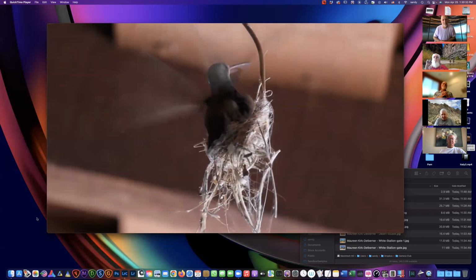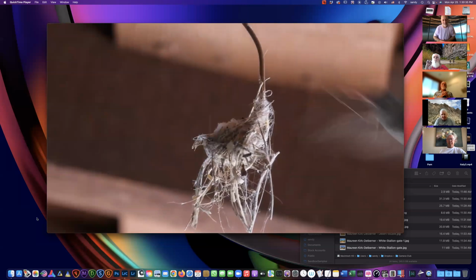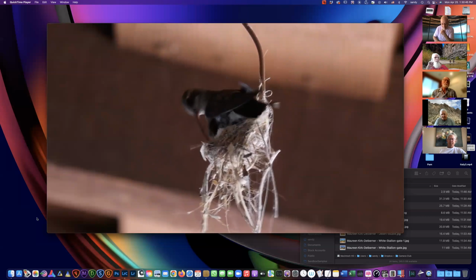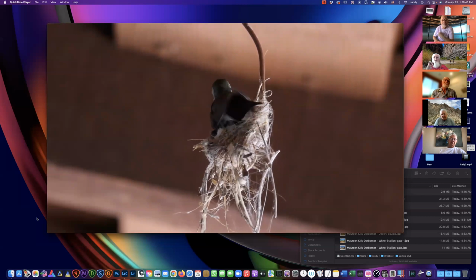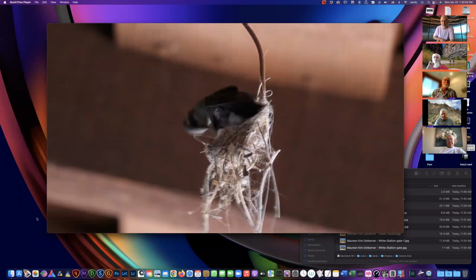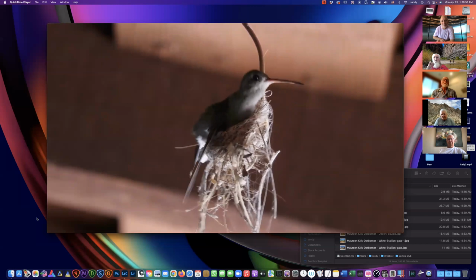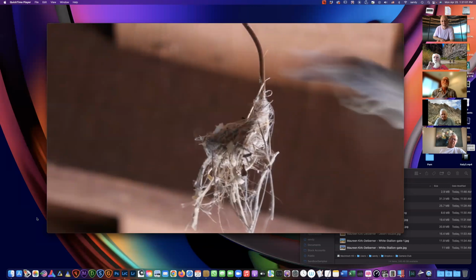Actually, this is the first time I've used the R5 for motion video. So I did a little bit of reading up, and this is just in HD quality, I think. You'd watch that all day. Yeah, she's doing this on and off all day, but didn't mind me being there at all.